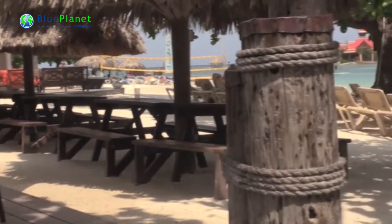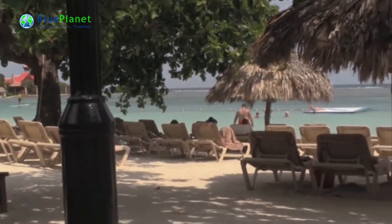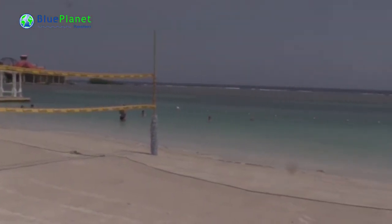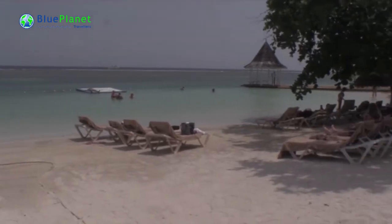Obviously, if you're going to be doing any jet skiing or anything like that, they do charge a fee for that. But their beach that we're looking at right now is their sports beach, so they play beach volleyball. And further along from this beach here is a quiet beach.